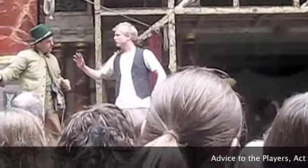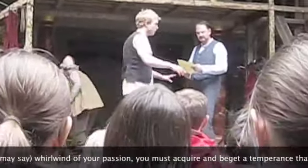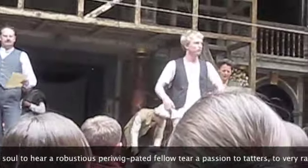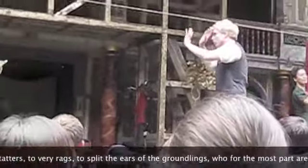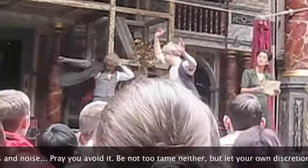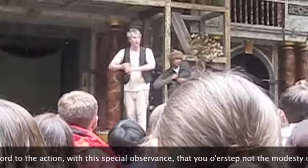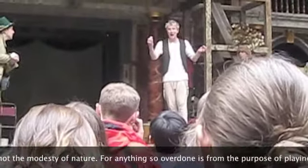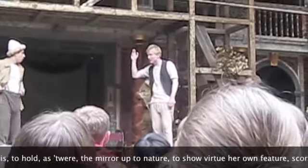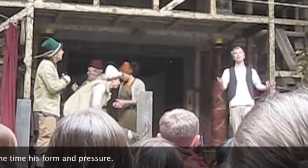And can you? For in the very torrent, tempest, and, as I may say, whirlwind of passion, you must acquire and beget a temperance that may give it smoothness. Oh, it offends me to the soul to hear a robustious, periwig-pated fellow tear a passion to tatters, to very rags, to split the ears of the groundlings, who for the most part are capable of nothing but inexplicable dumb shows and noise. Pray you avoid it. I warrant you, my lord. Be not tame, neither, but let thy own discretion be thy tutor. Suit the action to the word, the word to the action, with this special observance that you overstep not the modesty of nature. For anything so overdone is from the purpose of playing, whose end from the first to now is and was to hold, as 'twere, the mirror up to nature, to show virtue her own feature, scorn her own image, and the very age and body of the time, his form and pressure. Now this overdone, or come tardy off, though it make the unskillful laugh, cannot but make the judicious grieve.